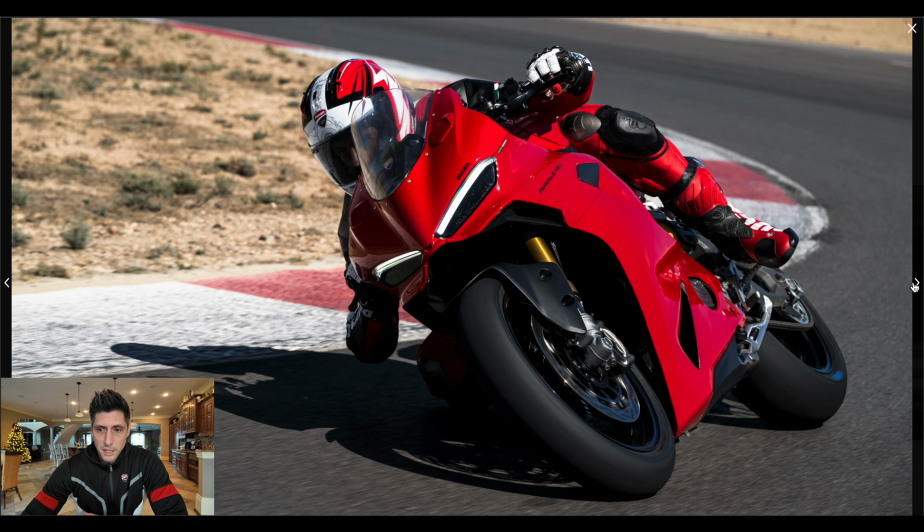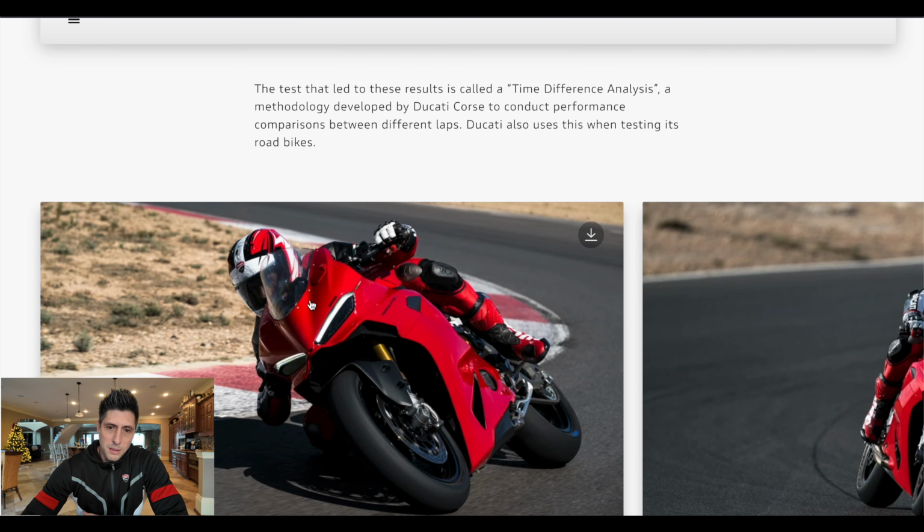And then here's some more shots of the bike being ridden. I think the new headlights look good. I'm not crazy about that. When you delete the mirrors, look at these big pieces right here. I don't think that looks super good. This is also kind of weird. I'm guessing this is maybe a spot you could put winglets. Maybe that's why they did that. I'm not sure. Can I go on to the next one?